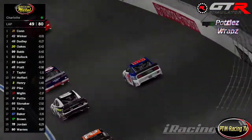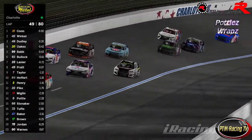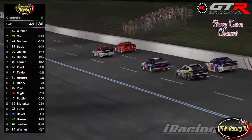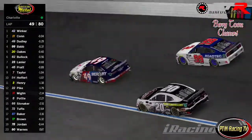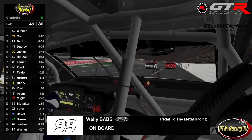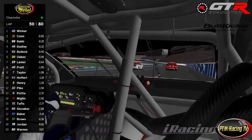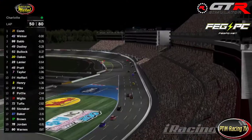The Rotex 99 of Wally Babb is starting to fall off pace a little bit. That Rotex machine is currently losing a lot of momentum off the corners. Robert Dudley and Jeffrey Oaks are not looking the same. Actually, as a matter of fact, they're using the draft line as their saving grace to help each other out. But Babb, man, give him credit where credit's due. He is literally hammering the throttle on the exits more than anybody else, and it somehow seems to be working better than anything else the other drivers can come up with.